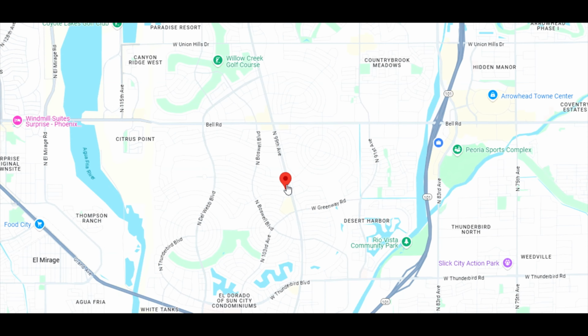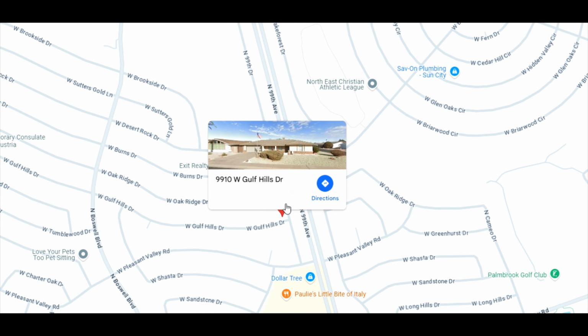Hi folks, today I found a great place in Sun City that I'm actually going to hold as an open house. I thought it was such a great house and at such a good price that I wanted to come see it for myself. This is really as good as it looked online, and it is.